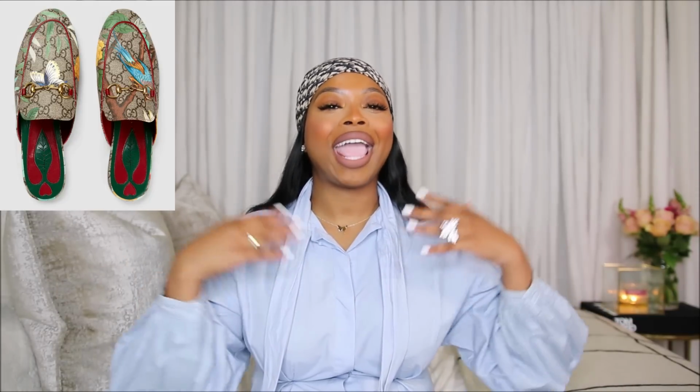But I've quickly learned with Gucci mules, if you're going to get a monogram, because I have a pair of monogram with the fur, get something very subtle, something you can wear with different things in your wardrobe, and something that will age well over time. Because I love me a good mule, but stuff like this is just a little much for me. So yeah, girl, we have to part ways.